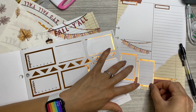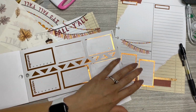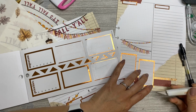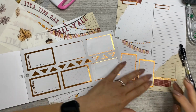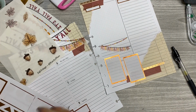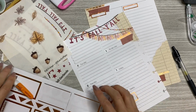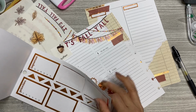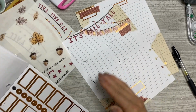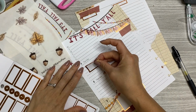And then, there we go. And then what else do I need? Boxes. I like to put boxes on Tuesday and Wednesday. And let's see. Could do one here.